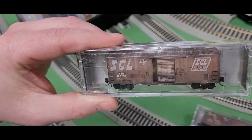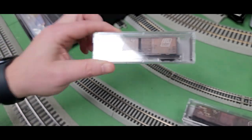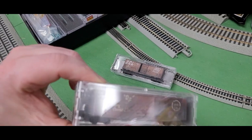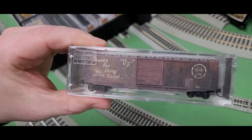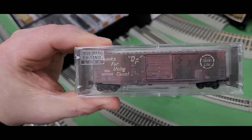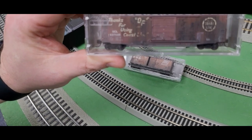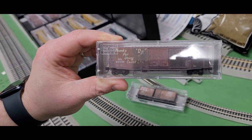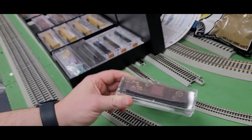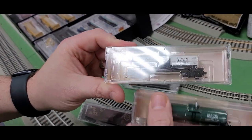That is a great looking car there. Again, for our weathered fans, I think that's a really neat car to go with. I have here an SCL X. What does this say? Ex-ACL car. That is a really cool car as well. Again, if you are a weathered fan, you want to get some weathered cars on your railroad, I really like those. Then for some non-weathered fans, I got a couple of tank cars here.